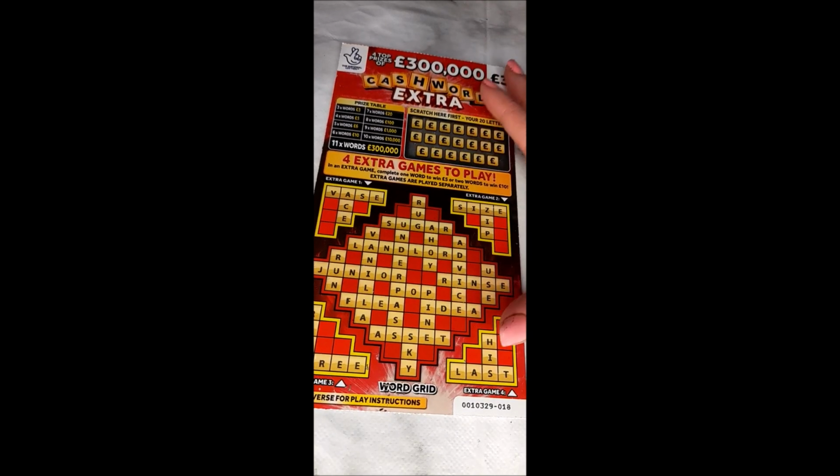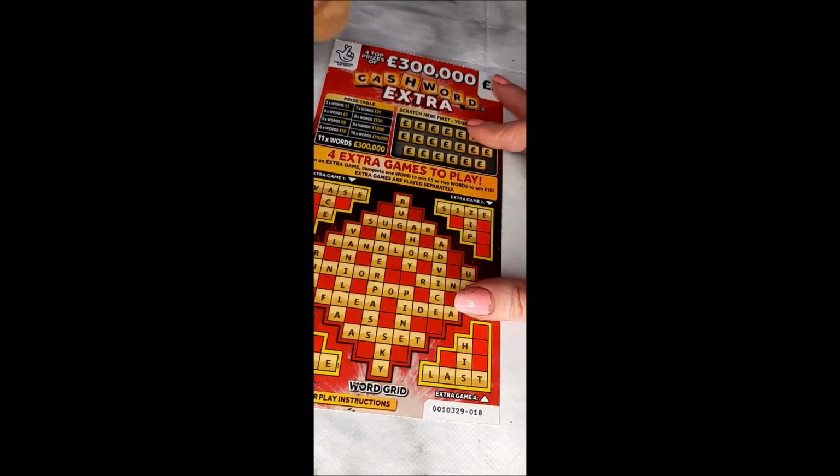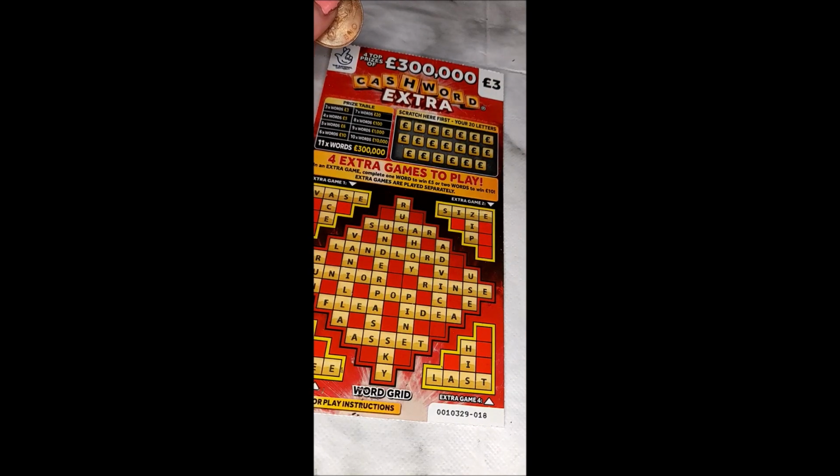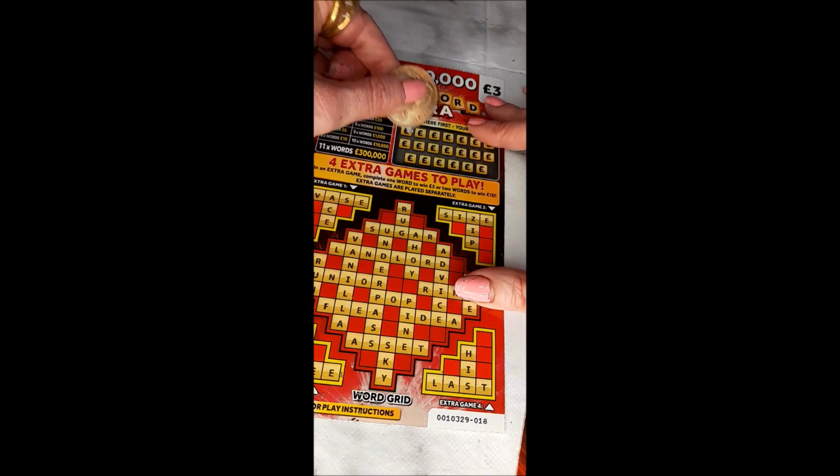Today we're going to play two of the £300,000 cash word extras. We're looking for three words for £3 up to the 11 words for £300,000. We have tickets 18 and 17. And if we're ready, let's begin.